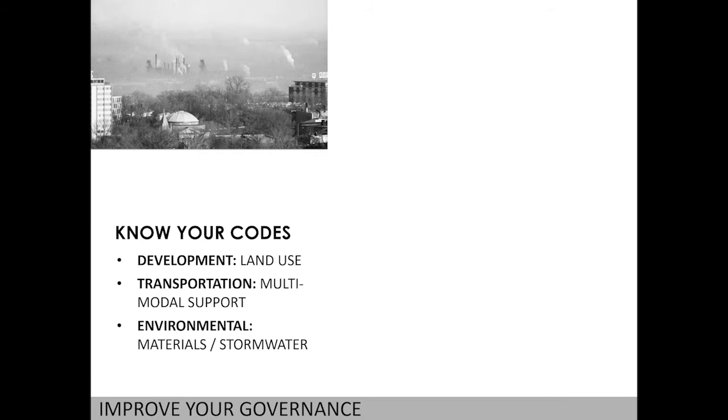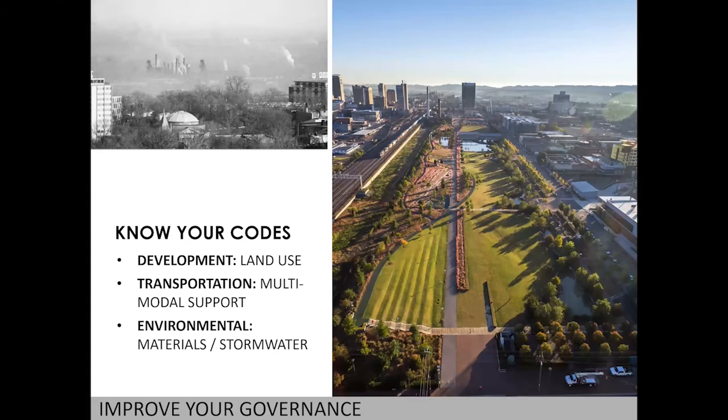To be able to raise the bar and influence and improve your governance, you have to know what you have. And so there's the opportunity there to do a little bit of research, figure out how you can start to promote and integrate more of these sustainable devices, down to just how the civic greens are maintained and what landscape is changed out to.